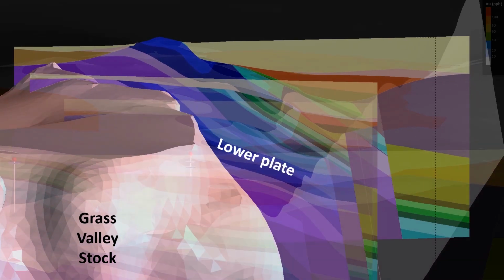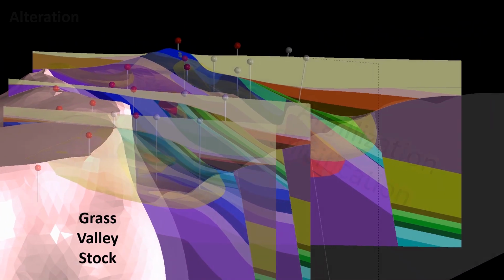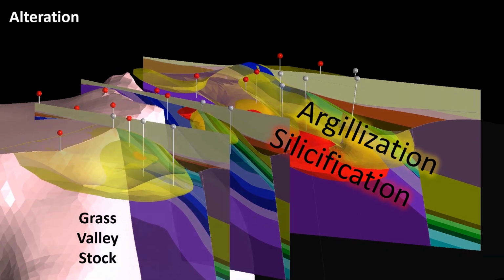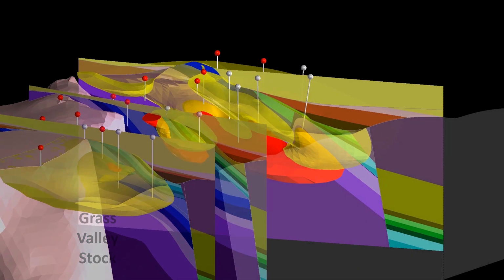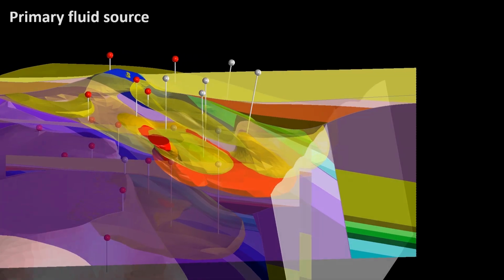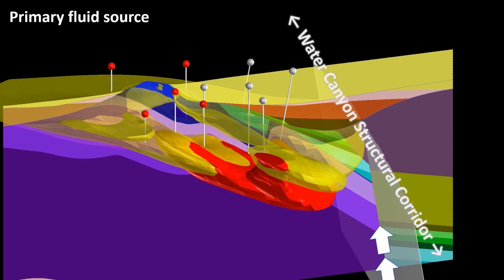In summary, when we review the results of our 2 drilling programs as a whole, what we're seeing is a typical Carlin-type geologic setting with characteristic alteration and anomalous geochemistry across several cubic kilometers of bedrock, which remains open. By integrating the results of our drilling and mapping with the data from our geophysical surveys, we believe we have established the primary source for the mineralized hydrothermal fluids responsible for these Carlin-type features, namely the Water Canyon structural corridor.